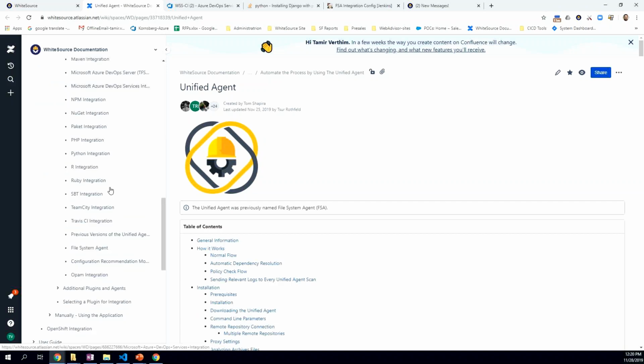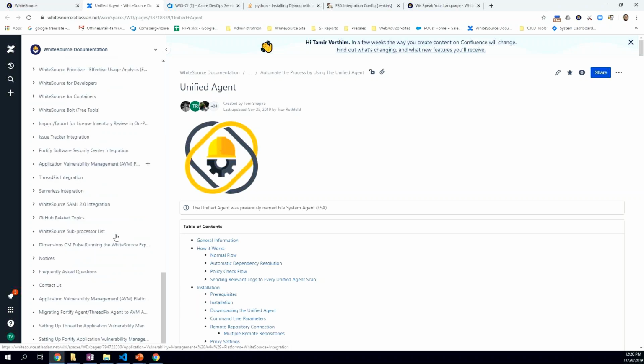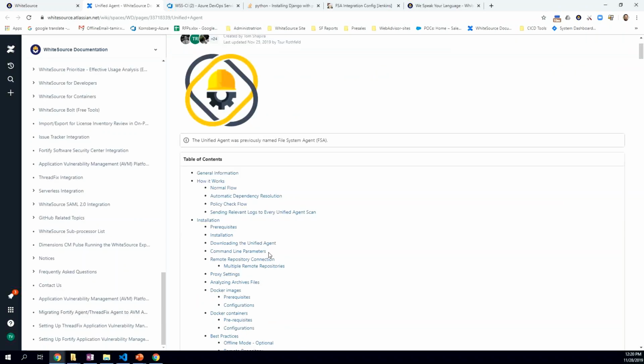Okay, you have here the AVM, you have the Fortify, and you have everything here. Sure. Thank you. If you write in Google, if you write WhiteSource documentation, you will get it in the same place.